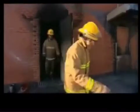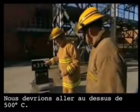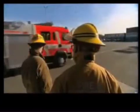Oh, it's warm in there. See how the temperature's doing. Oh, that's sounding nasty. Oh, we're up at 400 already. 400 already, yes. We'd expect it to rise to over 500 degrees. You think so? Well, luckily, I think I can hear the cavalry coming now, so maybe they'll sort us out.